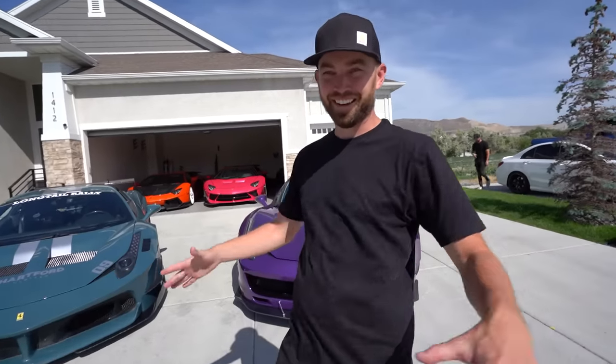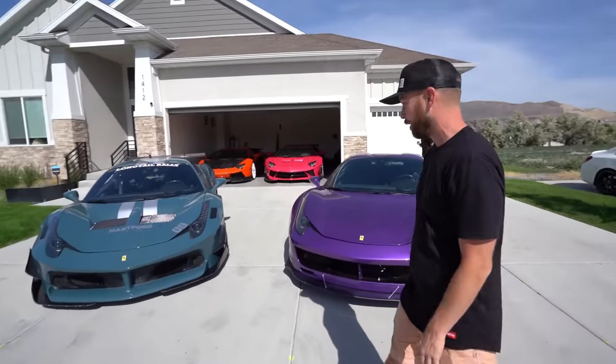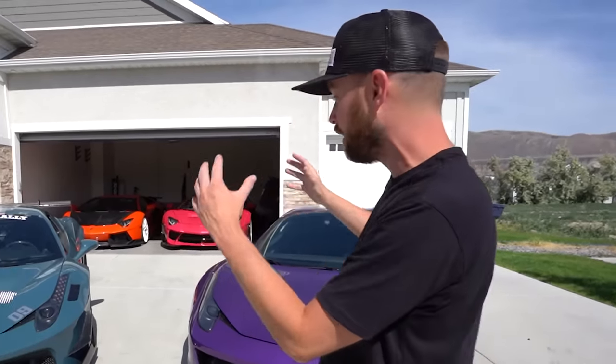In the middle of nowhere, Utah, I love that, right? I know. To have three Liberty Walk cars out here. Car turned out amazing though. I just gotta say, it looks so good. Thank you. I love the color, love the kit.